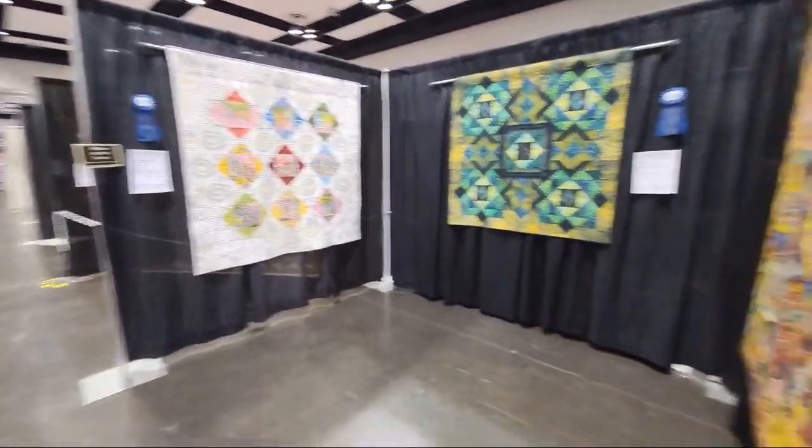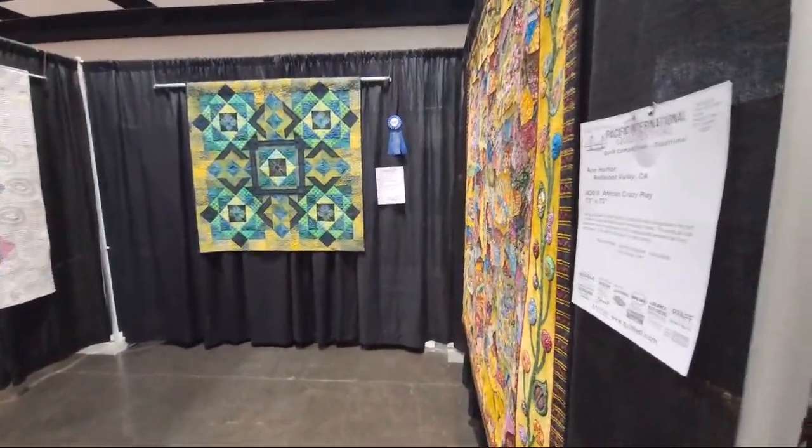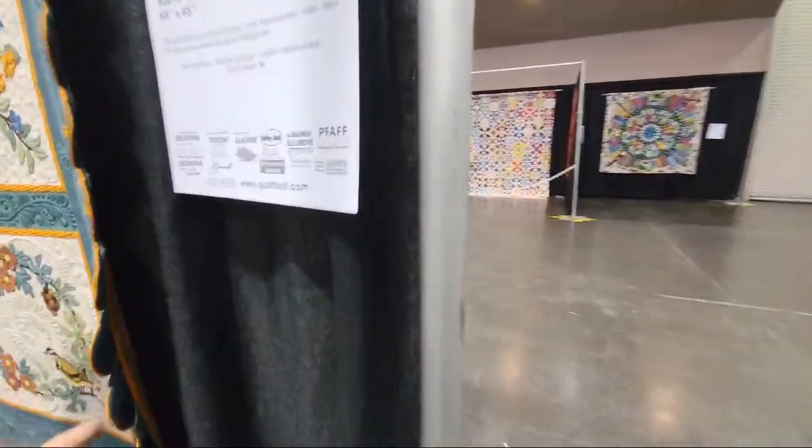Have you seen the back of this quilt? No, but I bet it's just amazing. Uh-oh, I'm not supposed to do this. Oh, somebody's going to show me the back of a quilt. Come on, guys. All right.